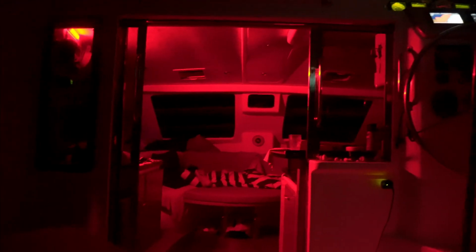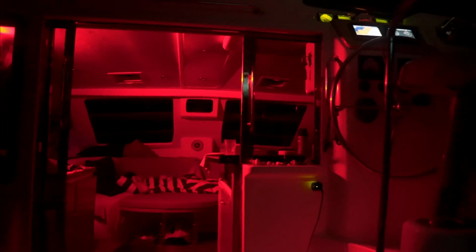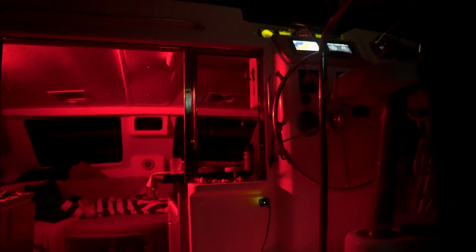Sailing at night is always so peaceful. The boat is quiet, you hear the water rushing past. It's very dark, obviously, out at night. We have the red light on the inside of the boat so one can see what's going on in the boat if you need to. But just generally a very nice, calm part of the trip.